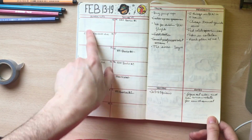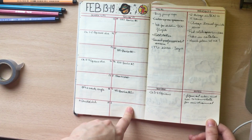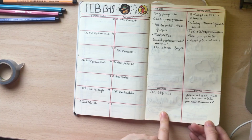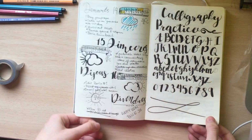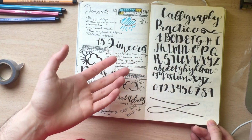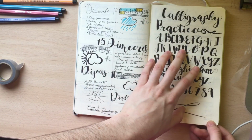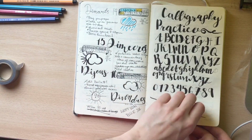I have the week divided in school stuff and YouTube stuff, just what videos I was uploading those weeks. And here is what I had to do for school the week after, and just some notes in case of reminders I needed. Here's where I started, I think, using a little bit less color because I wasn't loving the way it was looking. I did a little bit of calligraphy practice because I've been really into this style of calligraphy. So as you can see, I'm starting to use it a little bit more.